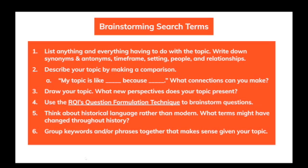The historical language, again, like Keith was talking about, what terms might have changed throughout history. Google also has a search term search that you can actually look through and see how words have changed or how words have appeared in media throughout history. That's kind of fun to do as well. And then keep keywords or phrases together that make sense given your topic. So lump them and clump them together, and try to make connections to other clumps. So if you go to that next slide.